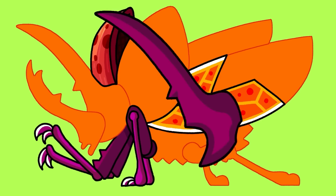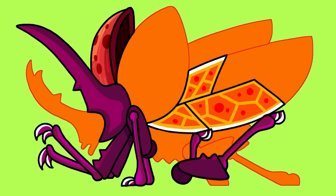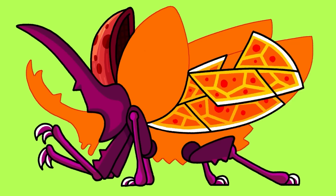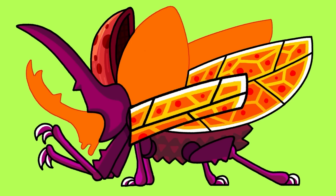Look, this bug has got a scary horn. Whoa! And these must be his hind legs. Yep, that's right. Hey, this looks familiar. Oh, it's a wing. And this must be its belly. Yep. And another wing.